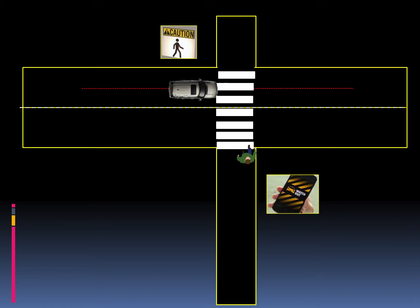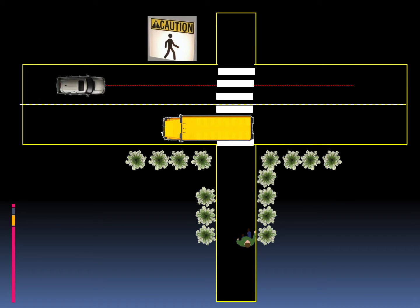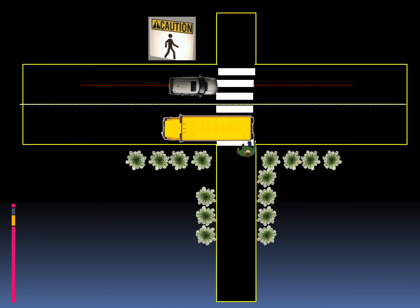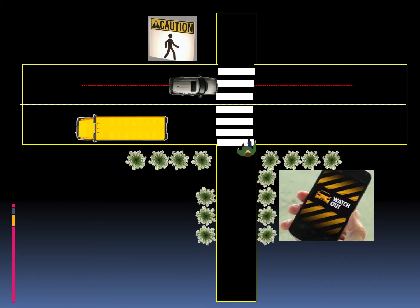Both the driver and the pedestrian get alerted. The second scenario is the pedestrian and the driver are not in the line of sight. As you can see, when the pedestrian approaches, there's a truck in between the car and the pedestrian. The algorithm takes into account this scenario as well and alerts both the driver and the pedestrian.